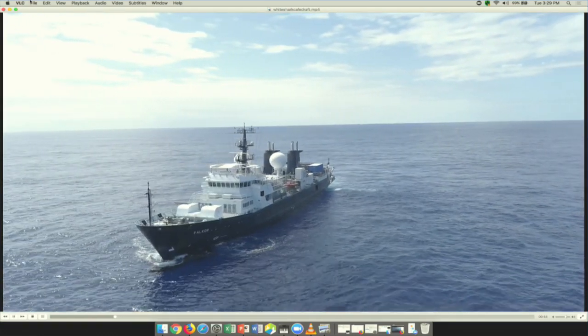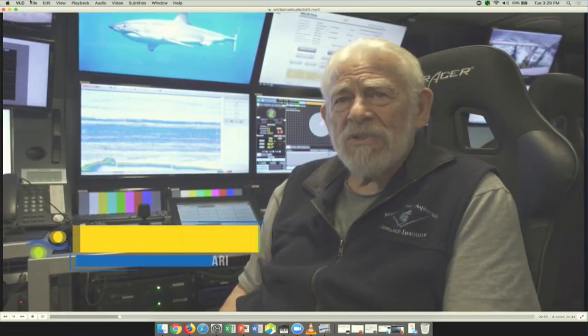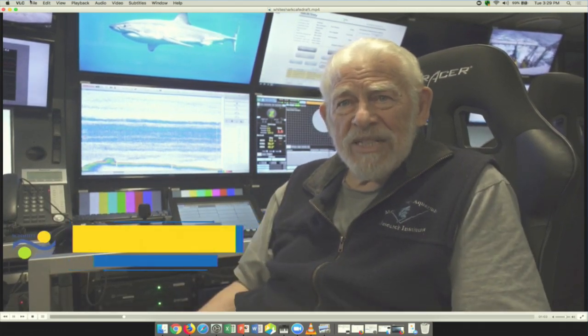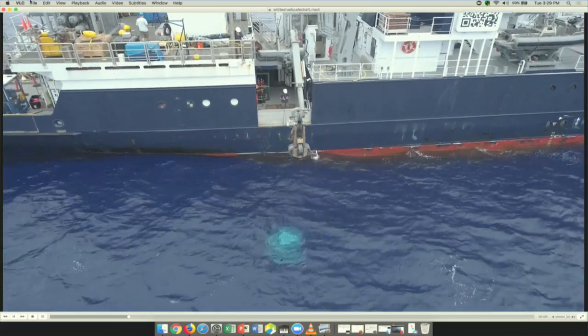Why do the sharks come out to this remote part of the ocean? One of the ways we approach answering that question is to characterize the habitat. And we've put together a variety of tools and approaches to let us do that.